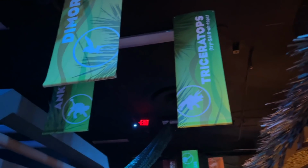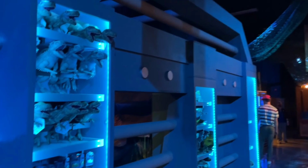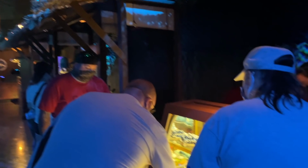Dimorphodon, Triceratops, and an Ankylosaurus. Got some dino toys. A dinosaur, that's technically his cage, so he's kind of just chilling in there. Cool room. Let's check out what treats they got.